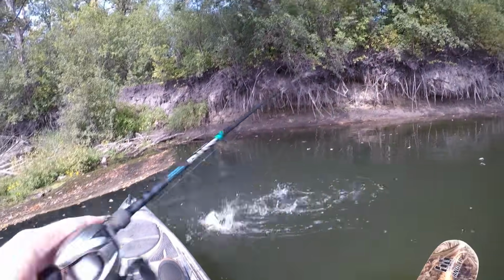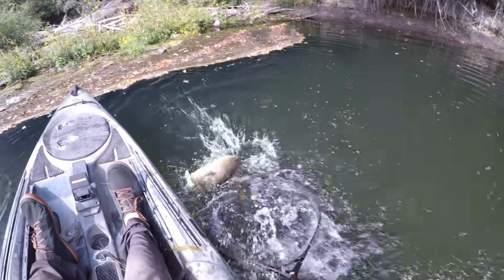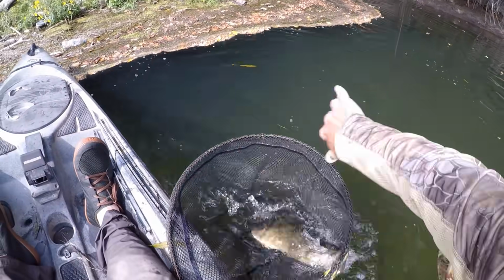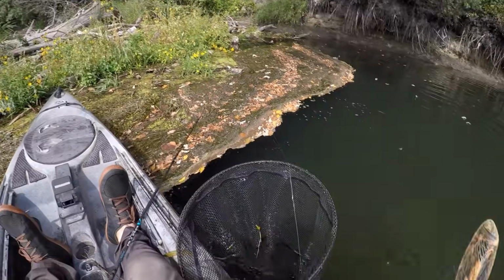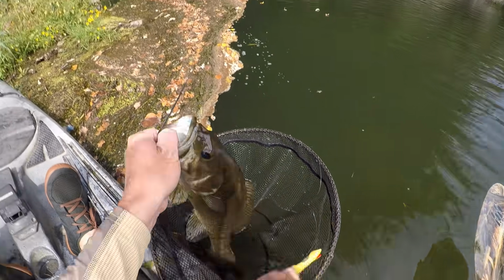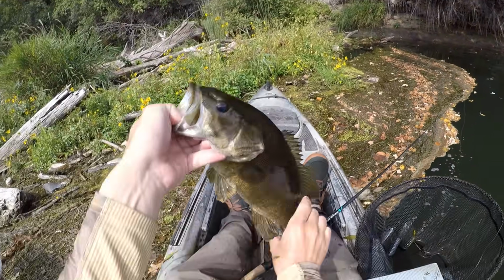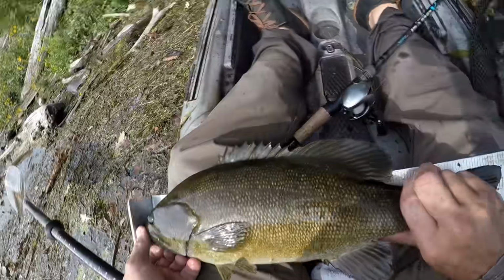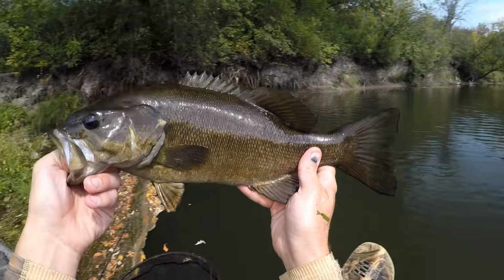Found one hanging out in the corner up there. Yeah, that's a nice one too. Get back over here, you. Nice. I'm just gonna paddle myself up into this junk here to stop my drift. Yeah, that's not a bad fish right there. Good, I don't know, 17 1/2 or so. He's kind of folded up on me a little bit, but yeah, that's a decent one.